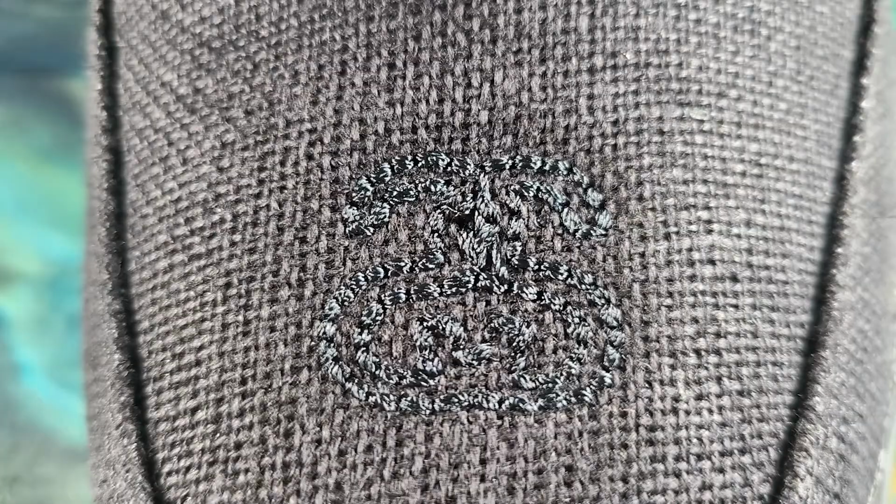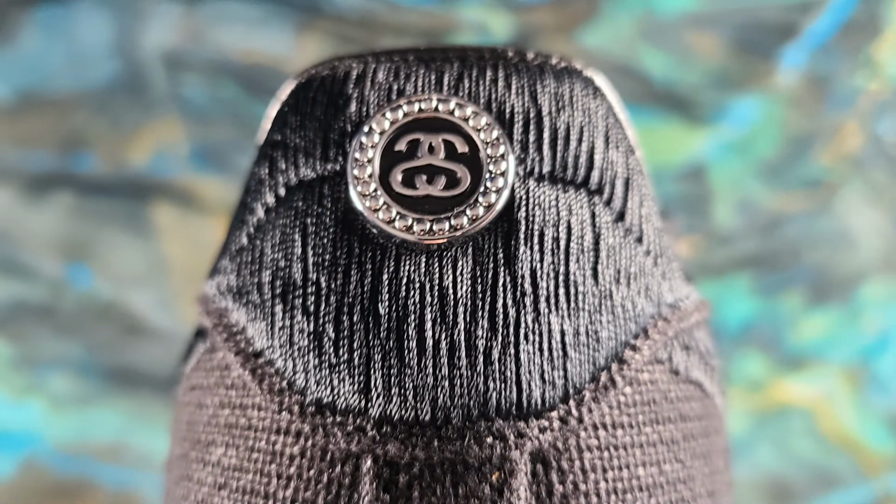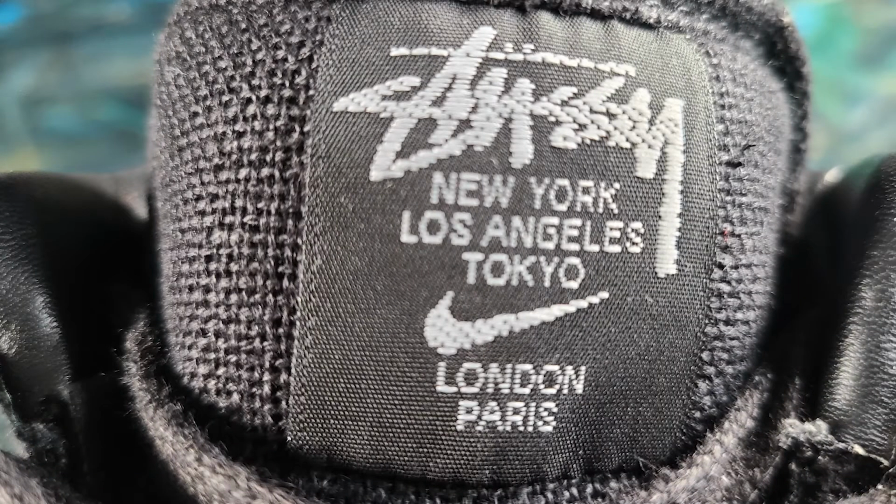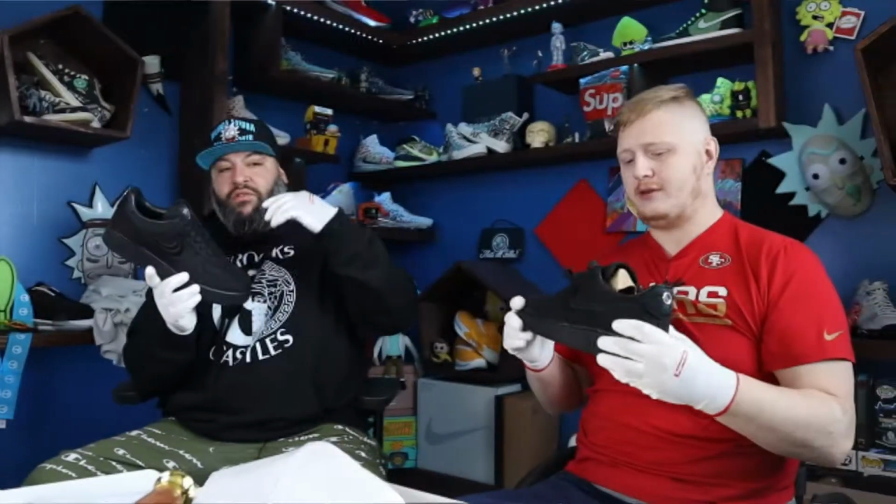Well, off the bat, remember on the long sleeve? That had that snake pattern, yep. The snake symbol? It's right there, too. Oh, got the little jewel on the back, too. They got it sewn in, too. I'm fairly positive this is made out of hemp. I'm like 98.9% sure. Again, the tongue has what the other shirt has, the stamp of the double S. Stussy, New York, Los Angeles, Tokyo. Yeah, the Nike.